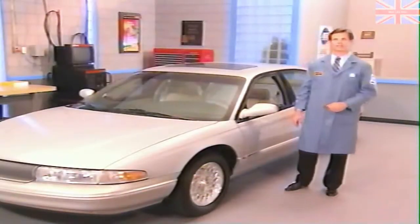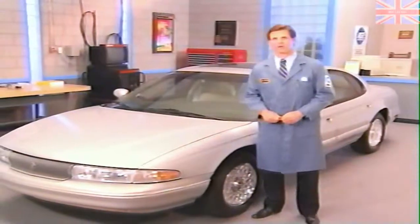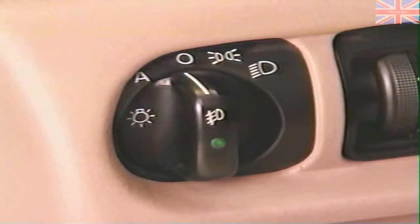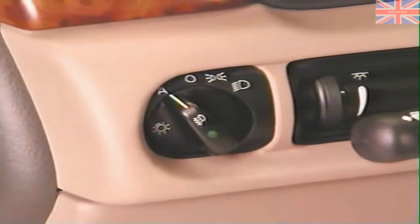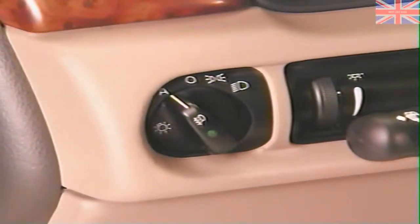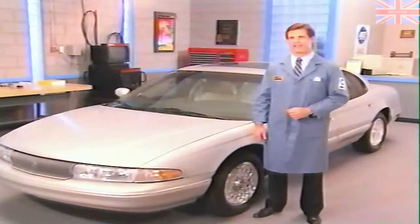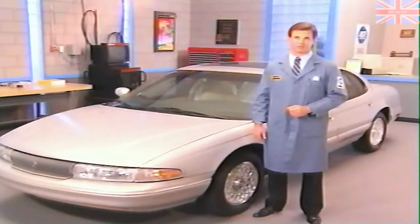The standard headlights on the LHS will also be slightly different. Not the headlights themselves, but the new automatic headlight system. By rotating the headlight switch knob counterclockwise to the A position, the exterior lights switch on and off depending on the ambient light sensed by the same photocell used for the automatic temperature control system. Like the ATC and also the vehicle theft alarm we've mentioned, this system is operated by the body controller.